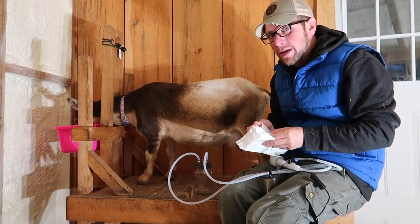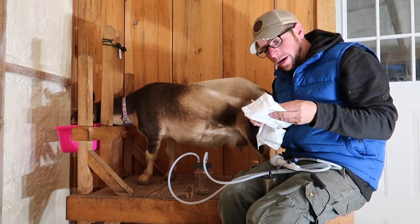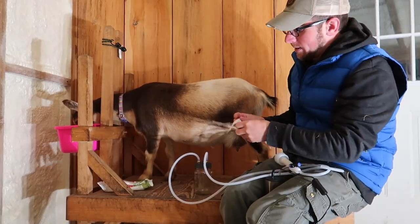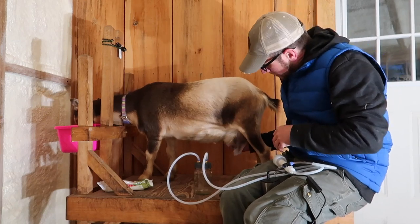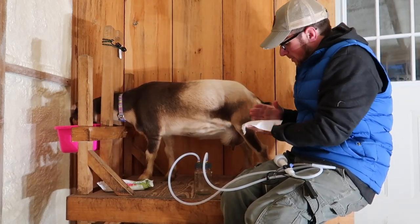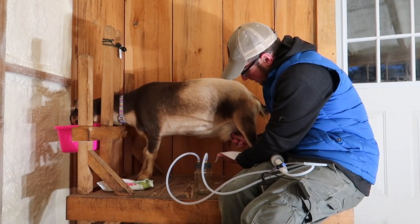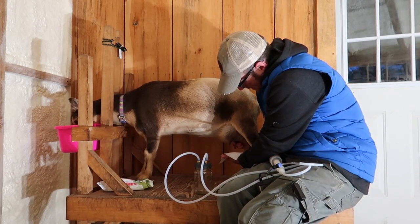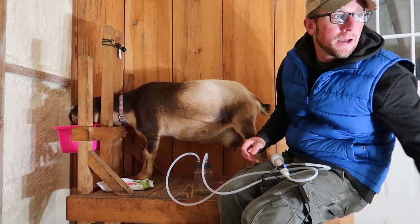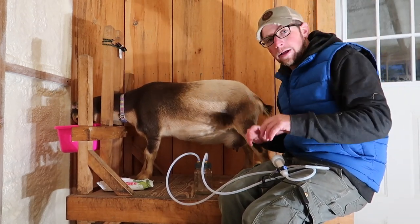We get comments every now and again about not washing Willow's udder down. We do. We use all natural baby wipes. I just don't show it every day. I wipe her udder down and her teats. And then I take the first two squirts of milk out of each teat onto the rag. Wipe it up, and I throw that away. And when we're done milking, I wipe her udder down again.